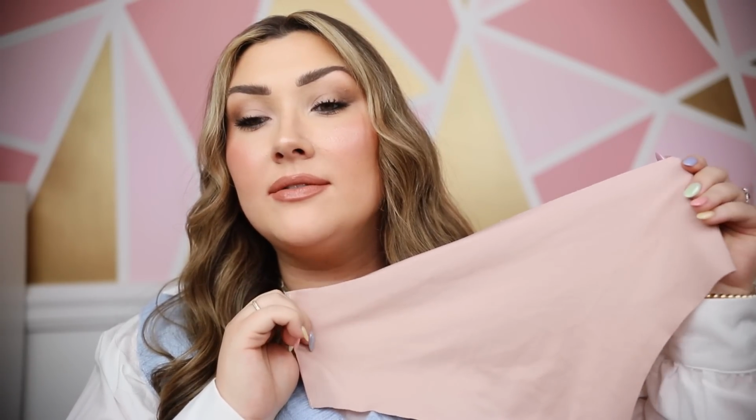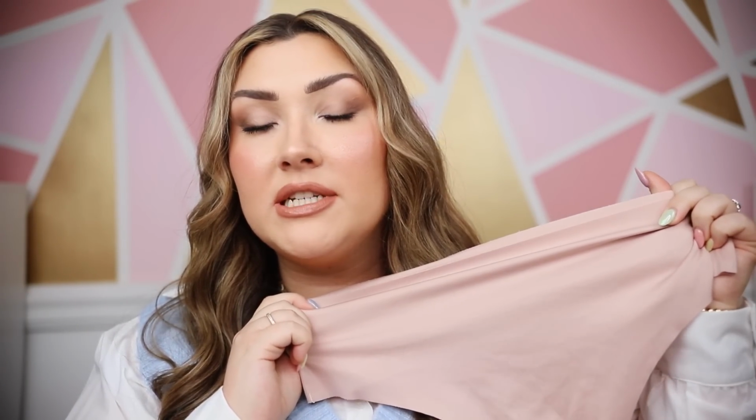So I have this style that I have shared before. It is more of a seamless material. It's super soft and stretchy. You do have a cotton lining on the inside, which is super important just for feminine hygiene reasons. But these are so flattering and so comfortable to wear all day long.